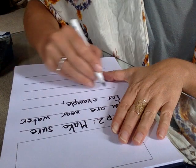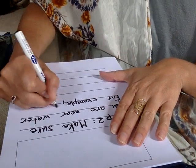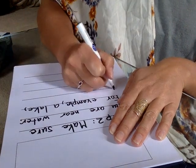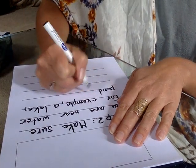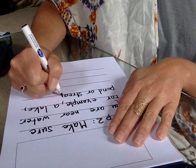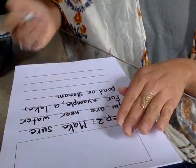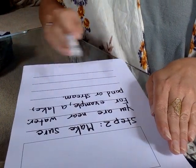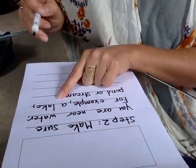So I have 5 words to write, okay? For example, a lake, pond, or stream. Period. I thought of another sentence I want to write here. For example, a lake, pond, or stream.